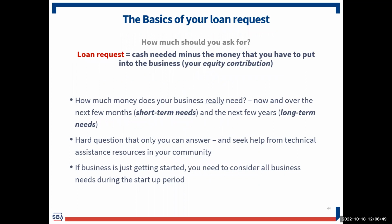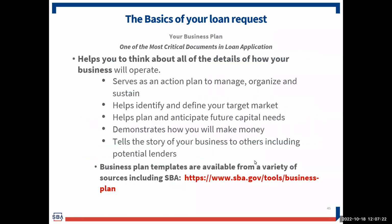How much should you ask for? Your loan request equals the cash needed minus the money you will have to put into your business, which is your equity contribution. How much money does your business really need now and over the next few months, which is your short-term needs, and over the next few years, which is your long-term needs? The hard question is only you can answer, so you can seek technical assistance from our resources in the community. If your business is just getting started, you need to consider all business needs during the startup period.